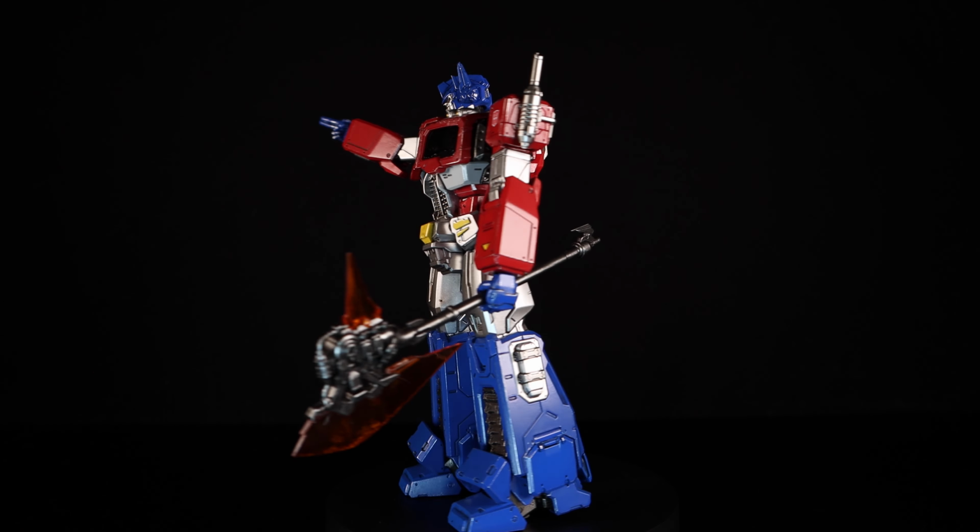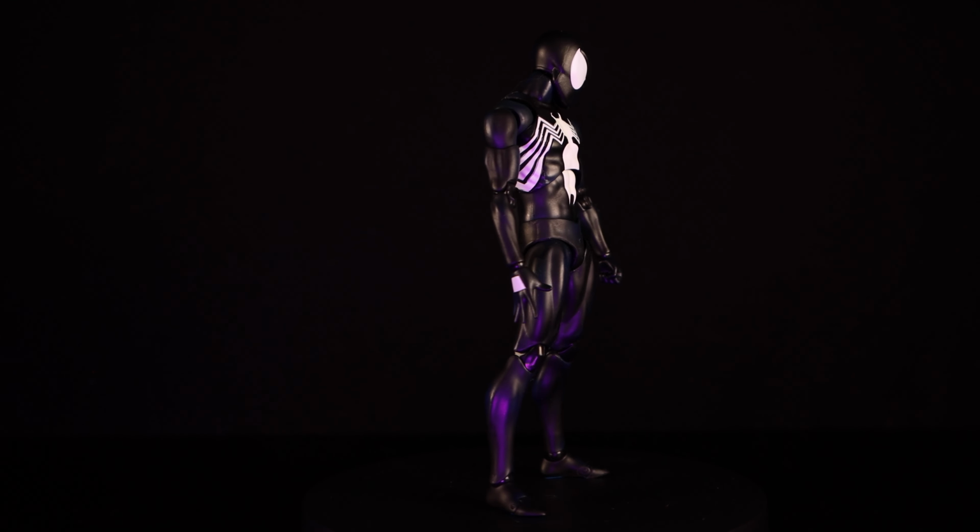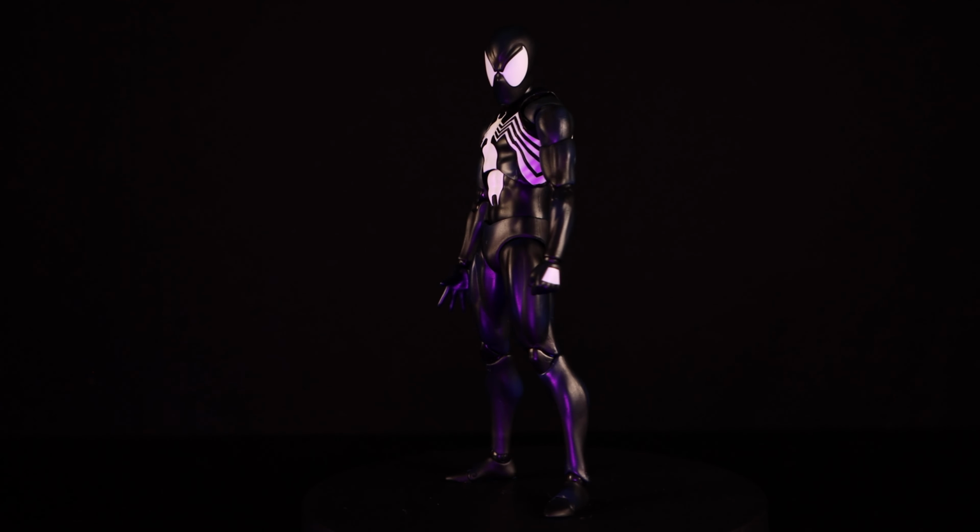At number 4, we have the Medicom Toys Mafex Symbiote Spider-Man. And as soon as I opened this figure up, I was like, yep, top 5 figures of the year for sure.